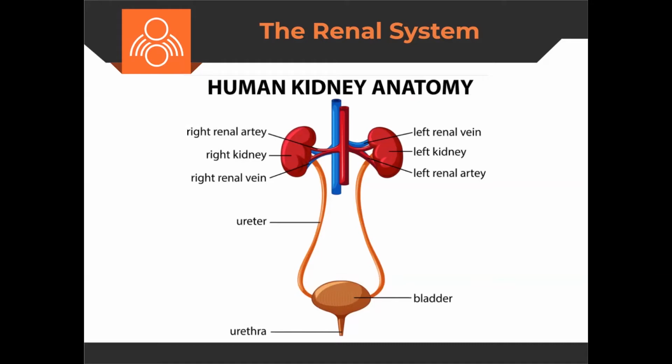So they work in tandem. You'll see one is filtering in, filtering out, and they both use the ureter to go down to the bladder and excrete toxins through the urethra.